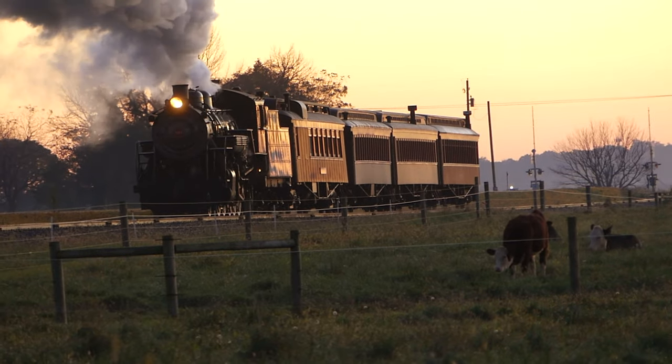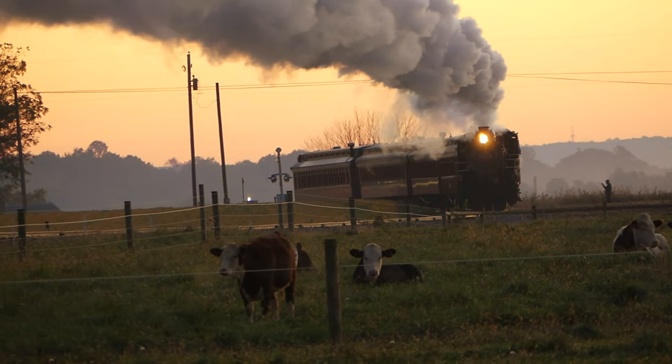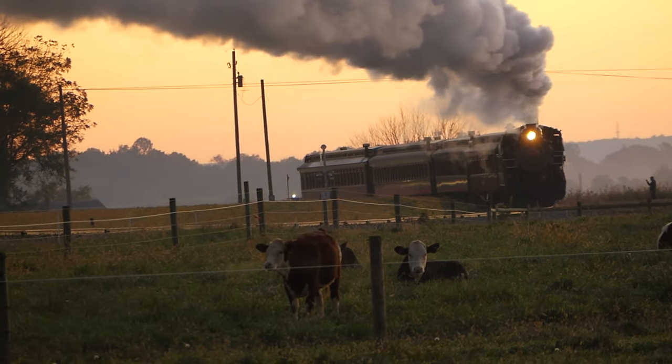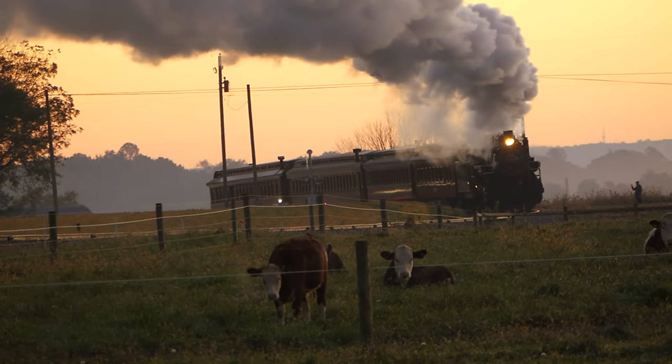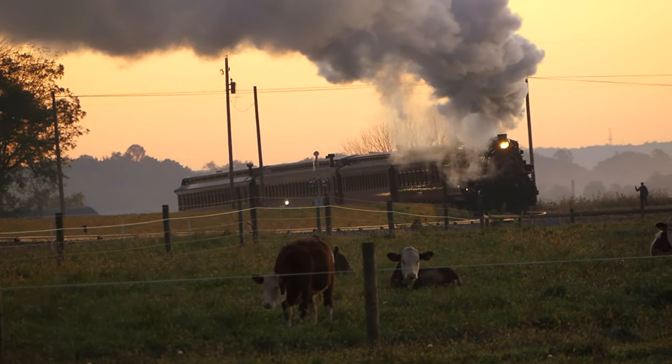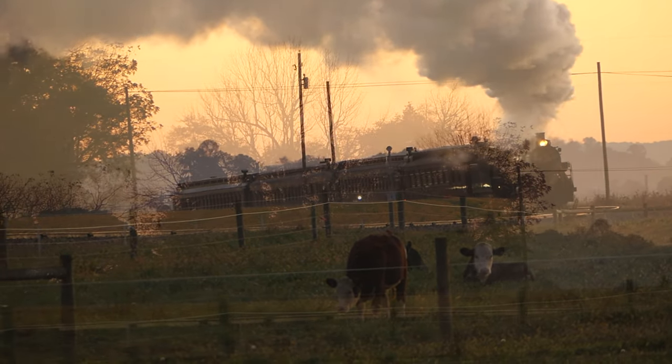The participants are all lined up in a field adjacent to the tracks, a few hundred yards east of Paradise Lane. 90 is backing up about half a mile down the line towards Groundhog Cut, before coming back up the track past the photo line for the first of many runbys here.